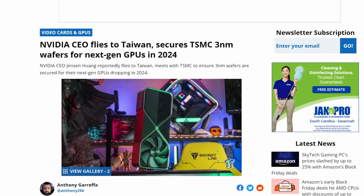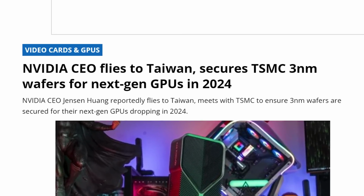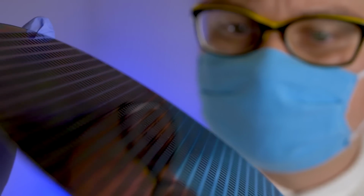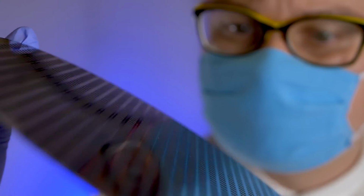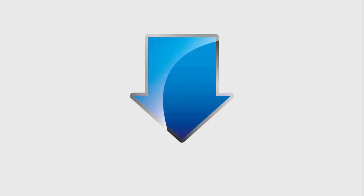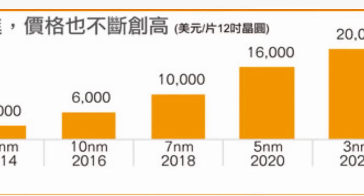Plus, it's been reported that Nvidia's CEO has been to Taiwan to secure 3nm wafers, so we might as well chalk up RTX 5000 using it also. Basically, most everyone except for potentially Intel will likely be using TSMC's 3nm process. Of course, with demand for both GPUs and CPUs down, prices should go down some as well, but this could easily drive them right back up.